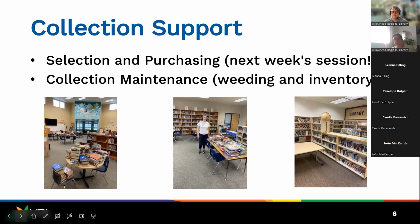The third picture is at Pigeon Lake Regional School, and this is actually a before picture. I was going through my phone and I couldn't find an after picture, which is deeply unfortunate, and I'm going to give Nicole a call there and get her to get some after pictures for me, because this library had a complete overhaul, and very timely too.